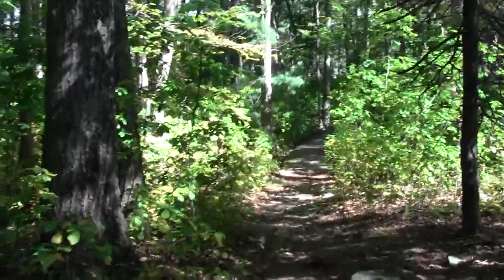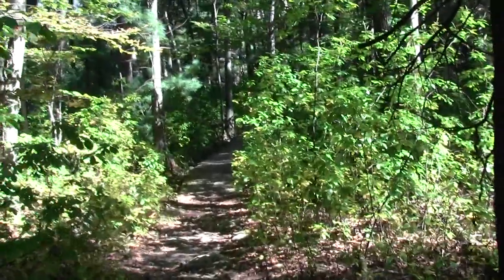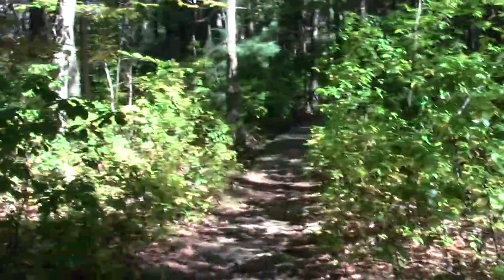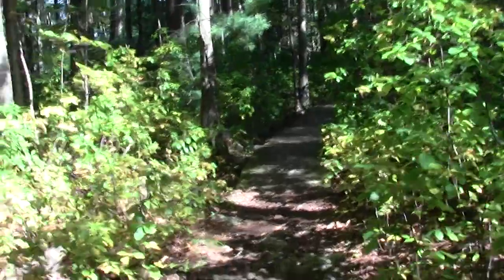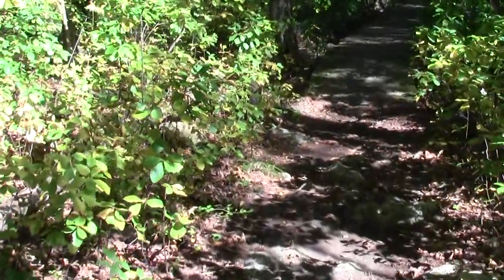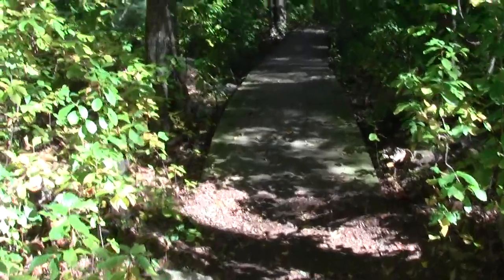This one hears the muffled, fluffy sound of a motor in the woods. And we come upon the boardwalk, one of several we'll be seeing.